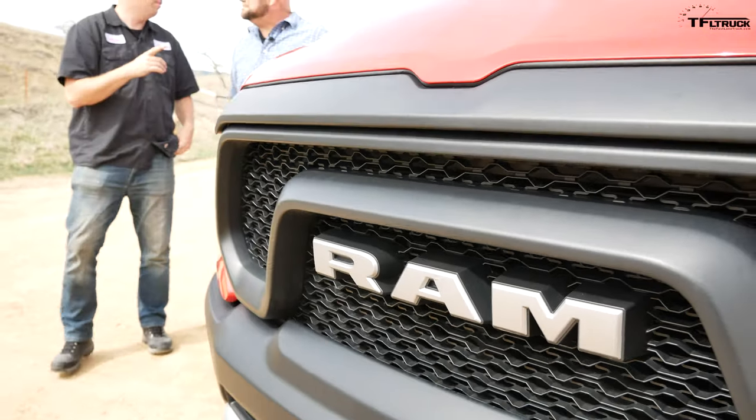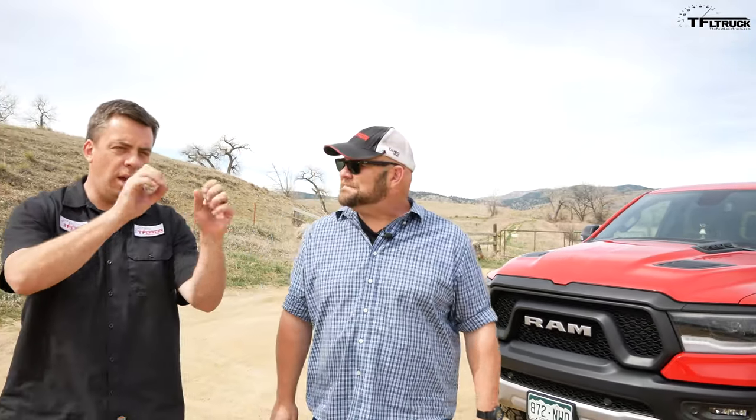And speaking of modifications, we have a big plan for this Rebel. Oh yeah? And it's a project series that I want to call Ram Rebel Rouser. Ooh, I like it. Machine guns? No machine guns, but a lot of accessories and customized parts, mostly from Mopar. And I want to make this truck a little bit more off-road worthy, but also louder and a little bit quicker. Ooh, I like all of that.